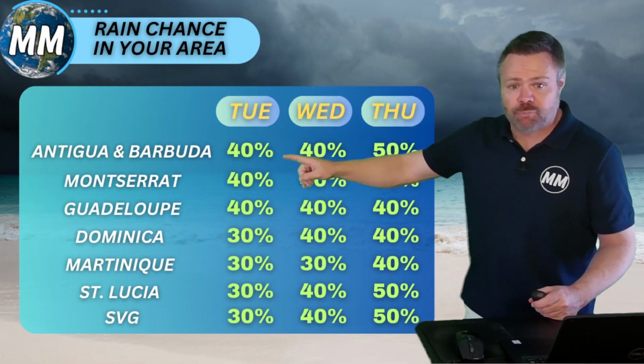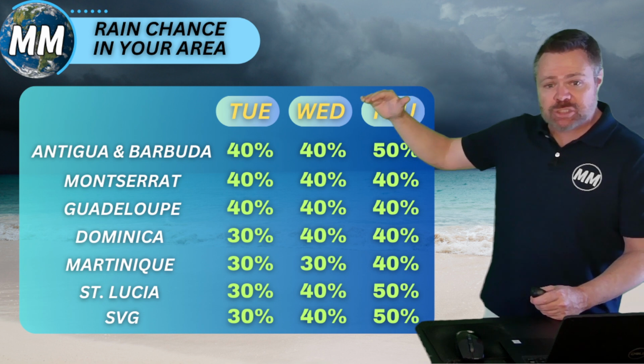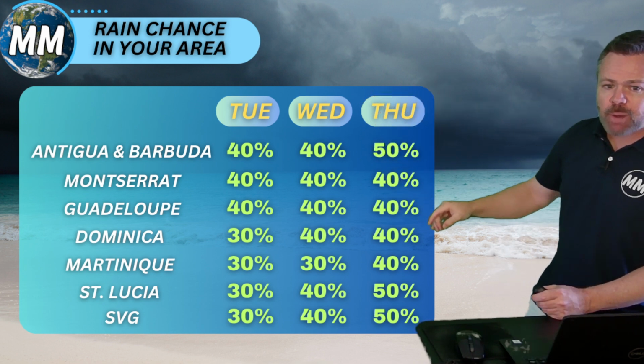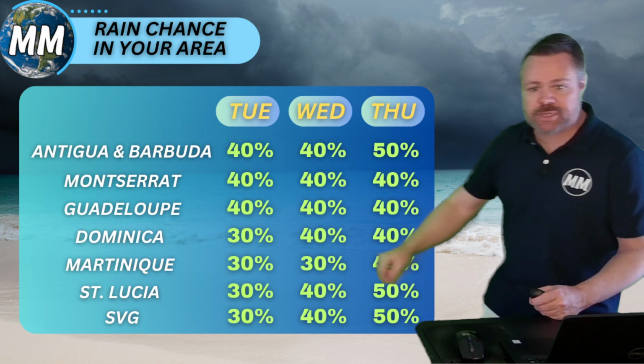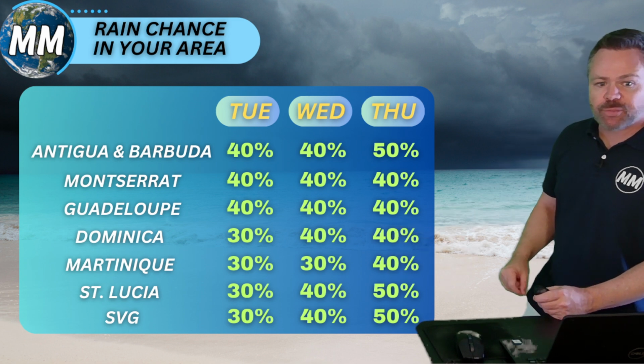Antigua and Barbuda, 40% chance for showers the next couple days, up to a 50 on Thursday. High surf advisories as well. Just pretty active pattern here. Montserrat, Guadeloupe, 40% chance through Thursday. Dominica, Martinique, 30% chance tomorrow, then 30, 40 Wednesday, Thursday.